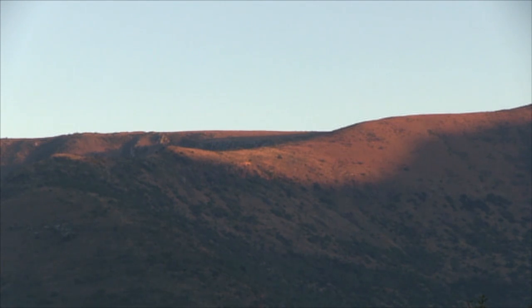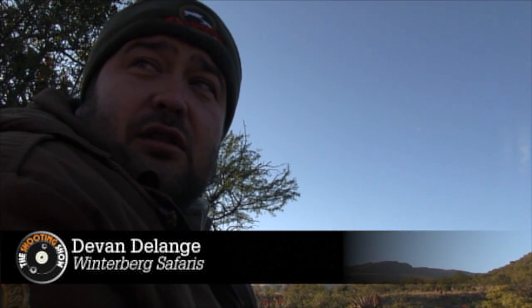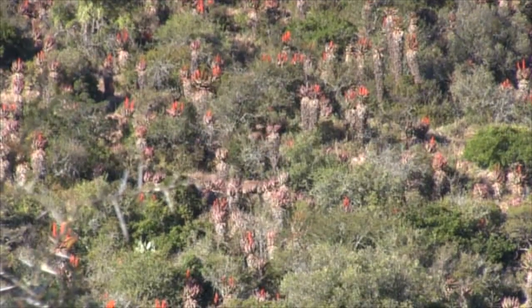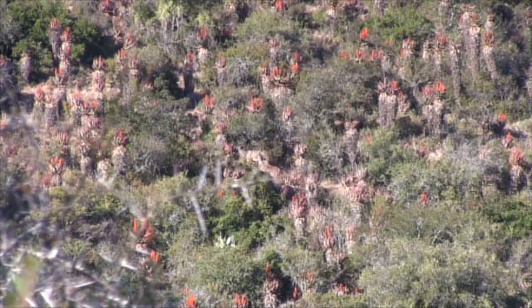Okay, we got out at about 7 just on first light, and we've seen a couple of kudu, mainly young ones, but we've spotted 2 very nice bulls now, so we are slowly moving in their direction, but also looking all the time at what they're doing. But I think in the next 100 meters or so we'll have a shooting shot, because the bulls are moving down the mountain and we're moving up the mountain, so I think we're going to get one of those.